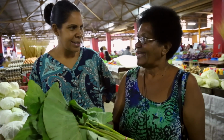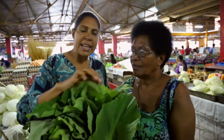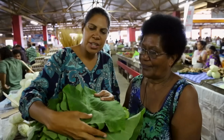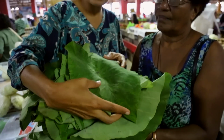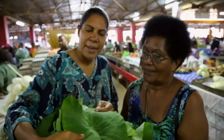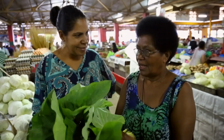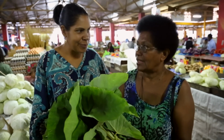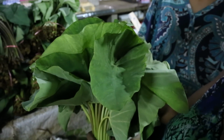Okay, fantastic. So, I mean, the really great thing about taro is that it's really, really high in iron. You can see in the color of the leaf here just how rich it is in iron. So, if there's any expecting mothers or you're low in blood, taro leaf is a really great thing for you to cook up and eat. And it's really a nice vegetable. Very tasty. And so tasty, yeah. This is what we use for palusami. Oh, fantastic. Yes, I do love that.